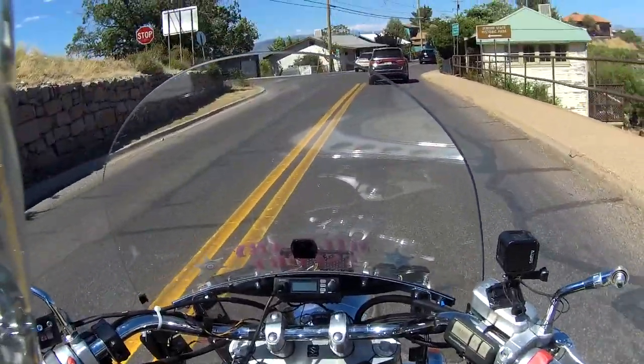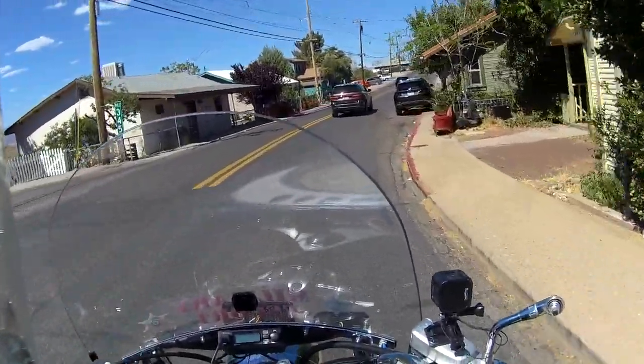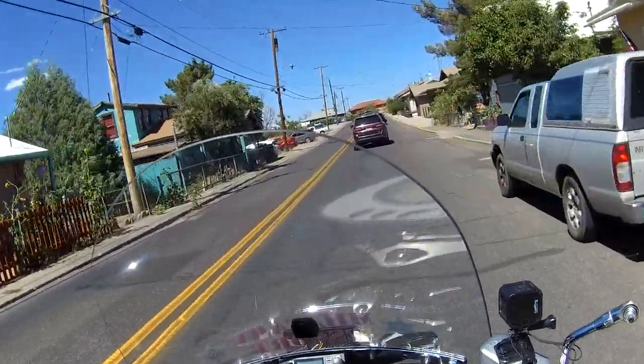I don't know if you can hear from the engine, but we've been coasting for 3 or 4 minutes now. I don't think we're going fast enough to coast up this hill.